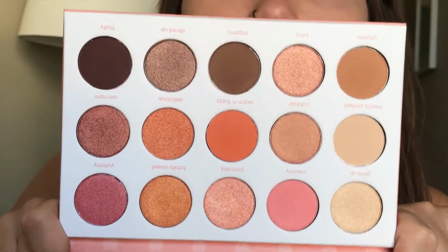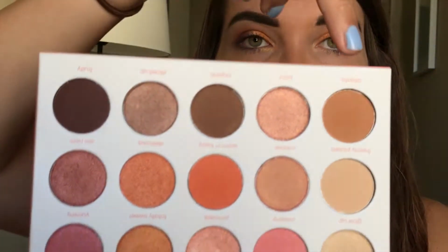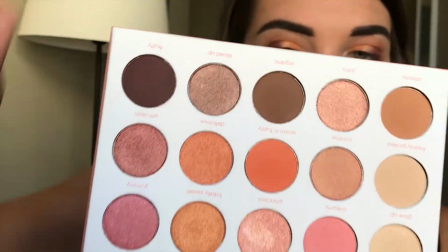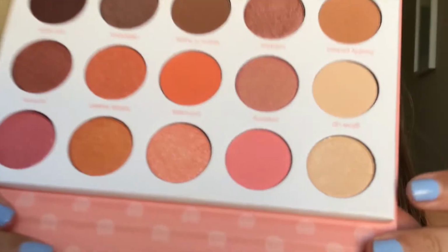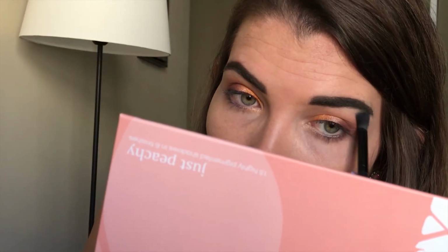Guys, this is so freaking pretty. These colors. Oh my gosh. And there's only like 1,000 other looks you could do with this. I'm looking at these two over here. And this whole bottom row is just neutrals. If you just wanted to do a typical eye, your options are endless here. I'm serious. I'm going to take Glow Up and put that up here.